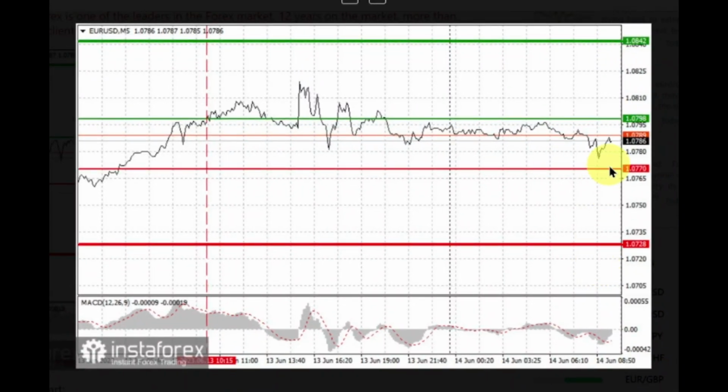For short positions, sell the euro when the quote reaches 1.0770 and take profit at the price of 1.0728. Pressure may return after the Fed meeting. However, when selling, traders should make sure that the MACD line is below zero or is starting to drop down from it. The euro can also be sold after two consecutive price tests of 1.0798, but the MACD line should be in the overbought area this time, as only by that will the market reverse to 1.0770 and 1.0728.